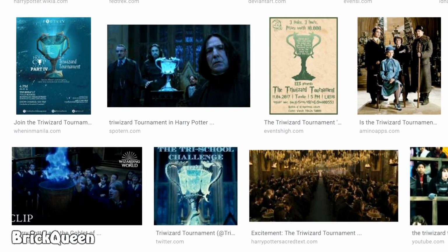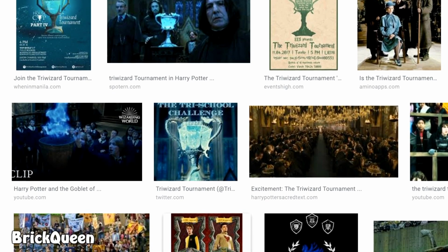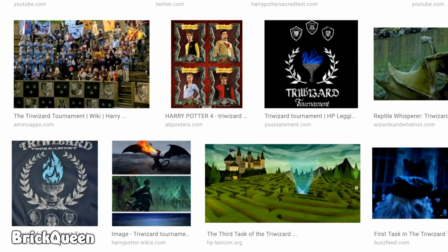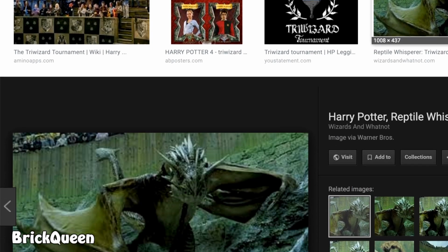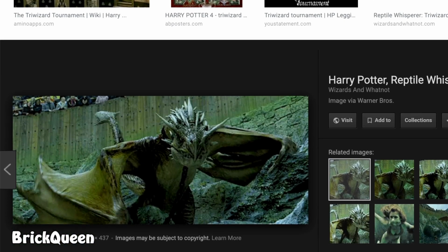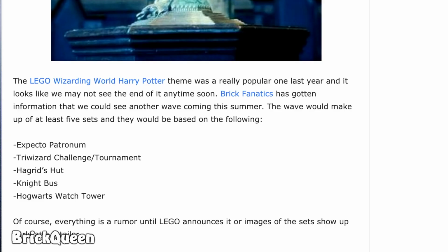After the maze, that would be interesting. I mean, there's just any number of things that they could do under this Triwizard Tournament thing. I don't know what it's going to be, but pretty much anything under the Triwizard Tournament is going to be pretty awesome. I can't wait. I think they're going to do a great job on that. That's going to be amazing.